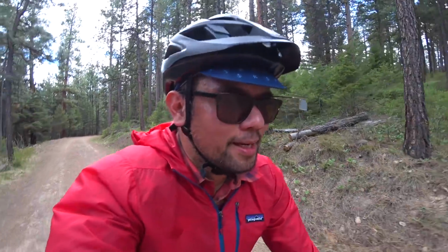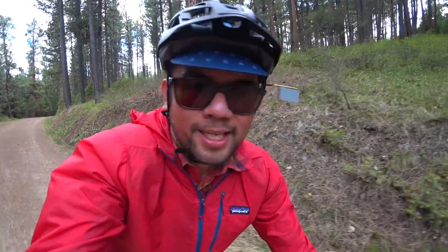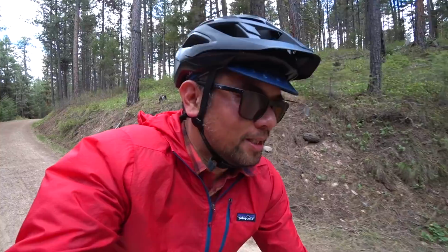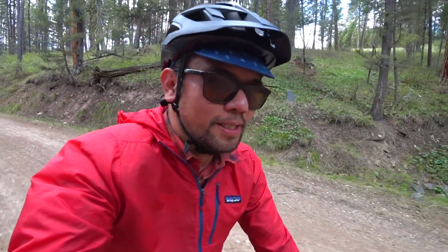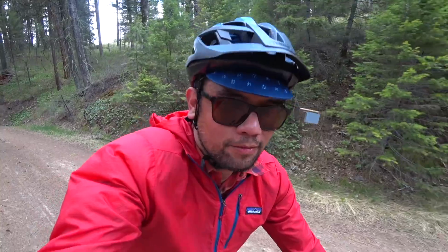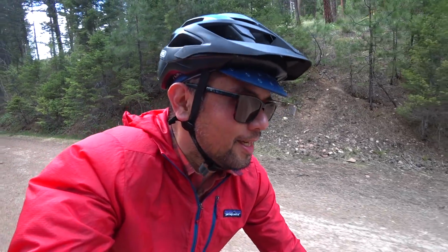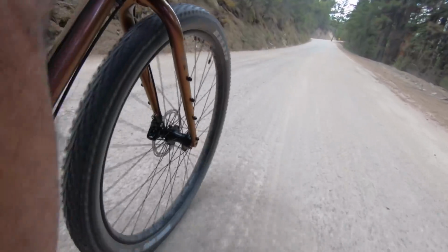I know what you're thinking, how does the Kona Sutra ULTD ride so far? It's funny because it actually feels pretty lively compared to the Mahal. The Mahal was a long wheelbase. This one, if I had just ridden the Crust, would feel a little bit long, but relative to the Mahal, this feels short. Overall, really digging this bike. I think it climbs well. The front end handling is fairly neutral. Not as floppy as I would have thought.